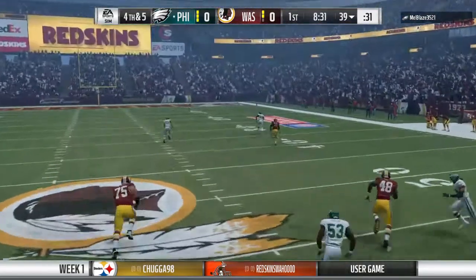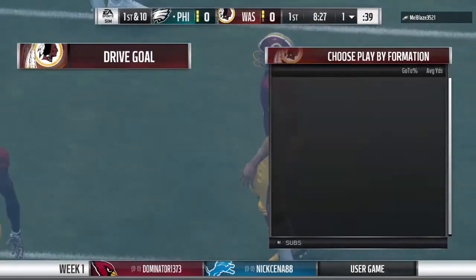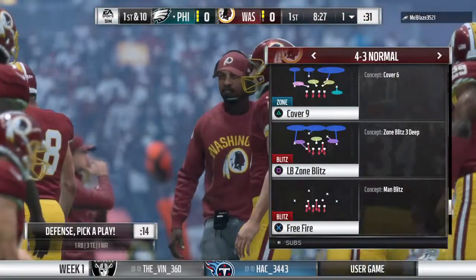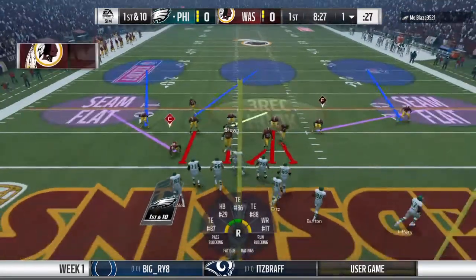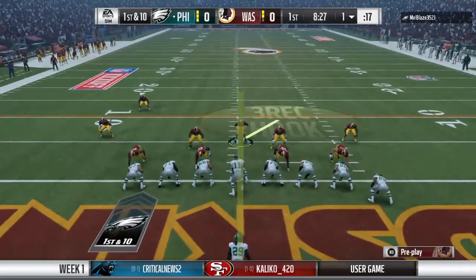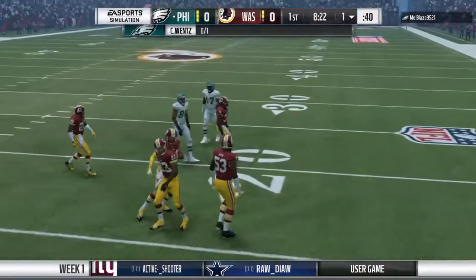And now the punter, Tress Way, as he sends this one away. Very tough spot here for the offense to start. On 1st and 10, here's Wentz. And incomplete to open things up.